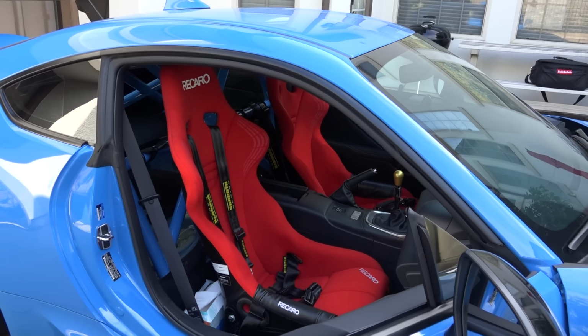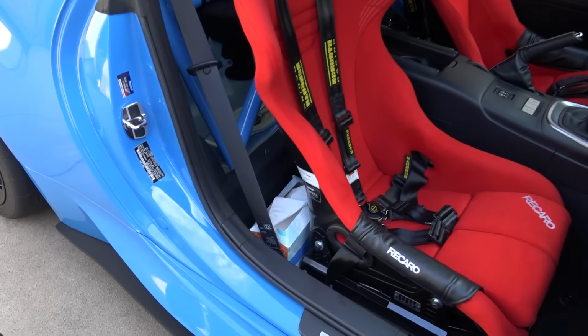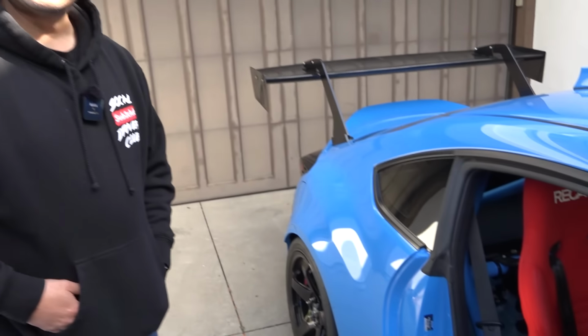Okay, so it's fine. You got a box of tissue back there. Yes. That's such an Asian thing to do. My wife insists I have a box of tissue in all my cars.